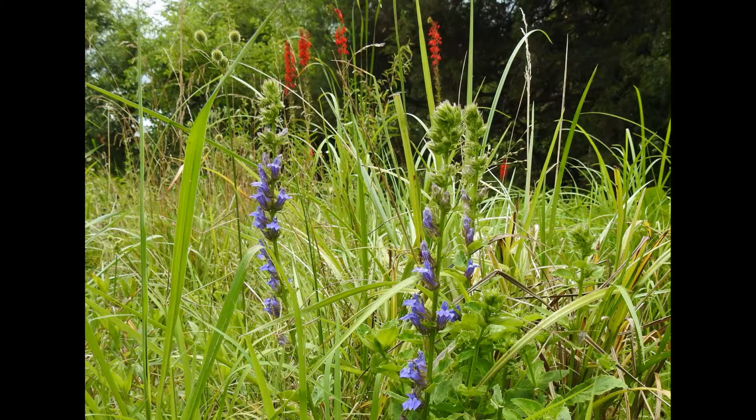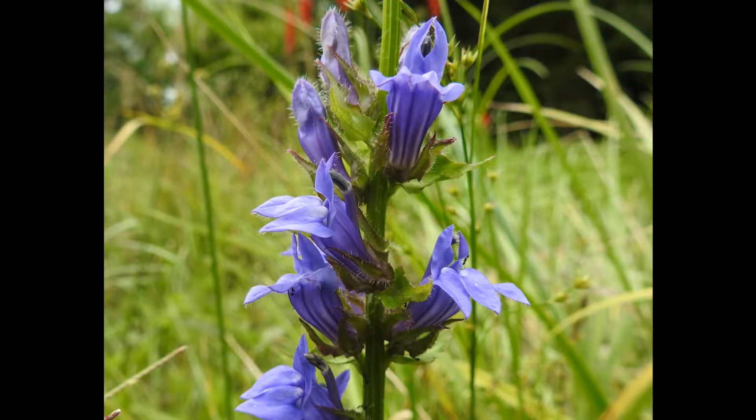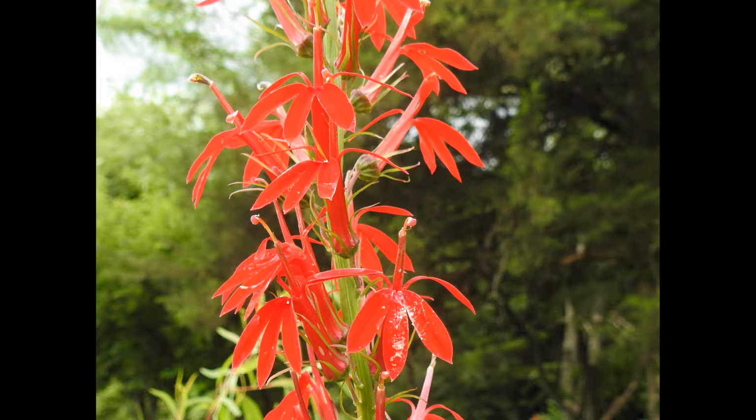Okay. Here's some lobelia plants. And this one is great blue. And in the background, we're going to see the cardinal flower. The great blue lobelia is the most interesting in many ways. Spectacular. But it's not as spectacular as the cardinal flower. No, of course not. You can't beat that.